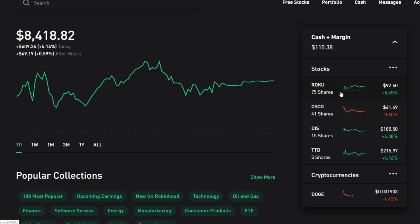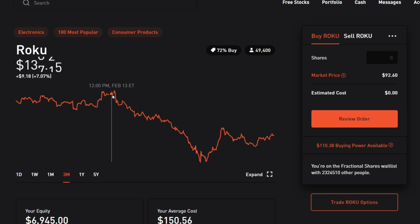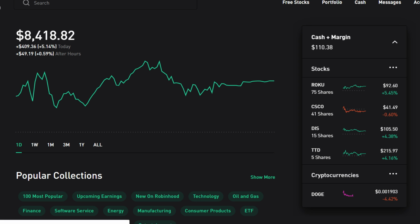I think after all this is over, Roku is going to come out head and shoulders, just blazing. They're just going to blaze right on past that 150 price that they were at. Like this 142. They're going to skyrocket, I bet. They've been as high as 170 in the past. My boss actually absolutely loves Roku, and he says it's going to 200 by the end of the year, which I believe him.